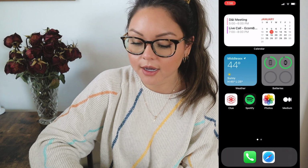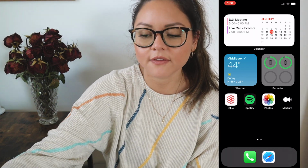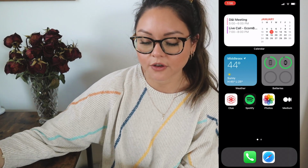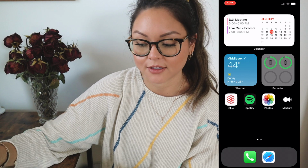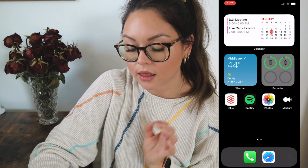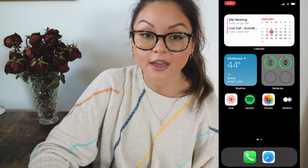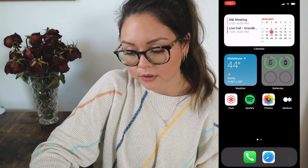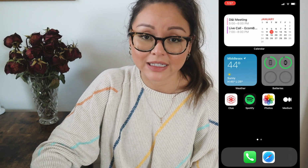Right next to it, we have our battery charger. I have my AirPods, and I only have this now because I have an iWatch and AirPods, and I used to be so bad at charging my AirPods. And on the bottom here, I have Clue, which is a period tracker. I love it. Love it so much. We have Spotify music because music is life. Then photos, easy access to photos. I take photos all the time.